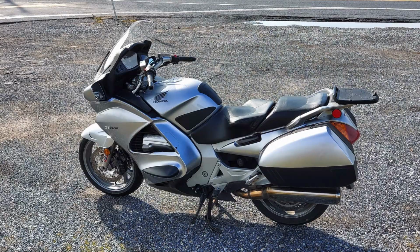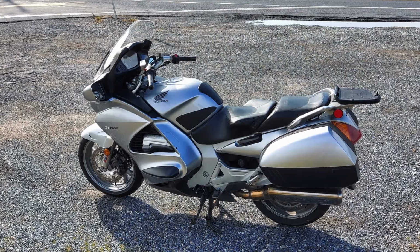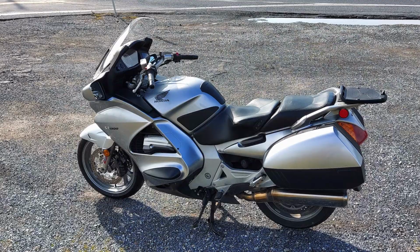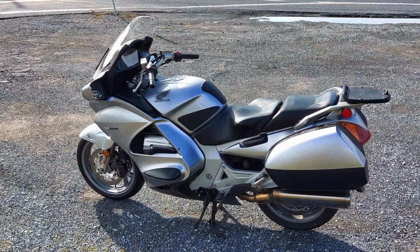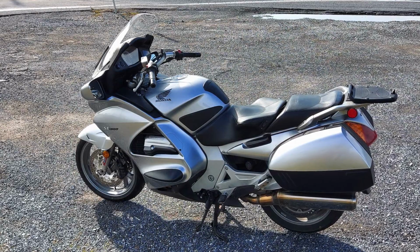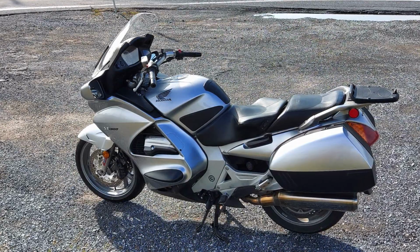The ST1300 also offers an adjustable seat height, so you can set it all the way low for a little bit lower seat height than the Concours, and then you can raise it up 2 more settings and it'll actually be higher than the Concours seat, and it definitely gives you more legroom than the Concours as well.